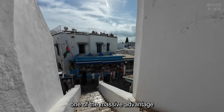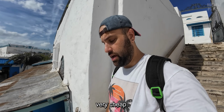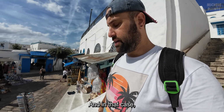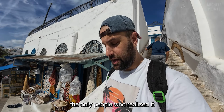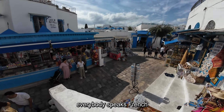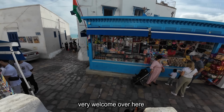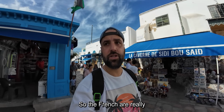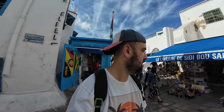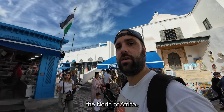Anyway, one of the massive advantages of this place is that it's actually very, very cheap, especially compared to Santorini, and cheap compared to Europe. The only people that realized it are French tourists, because it was a French colony. Everybody speaks French and they feel very welcome over here. So the French are really taking advantage of the situation, strolling around, enjoying the beaches, the warm weather, and the north of Africa.